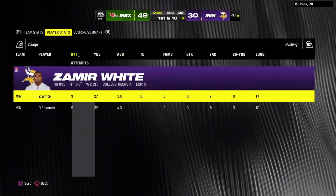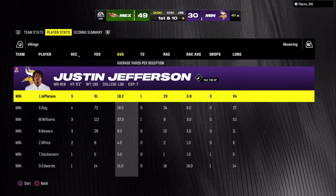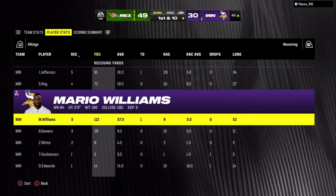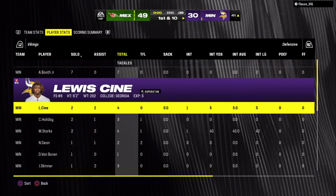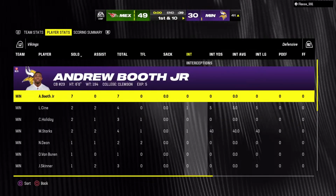So for Mexico City, it was a great all-around performance as they come out of this one with the victory, and they will head back home next week. Meanwhile, for the Vikings, they'll drop to 0-2, and they'll look to get back on track next week as they travel up to Detroit to take on the Lions.